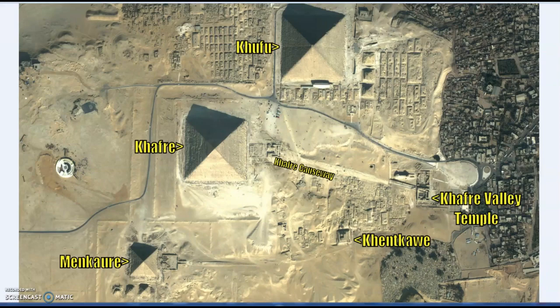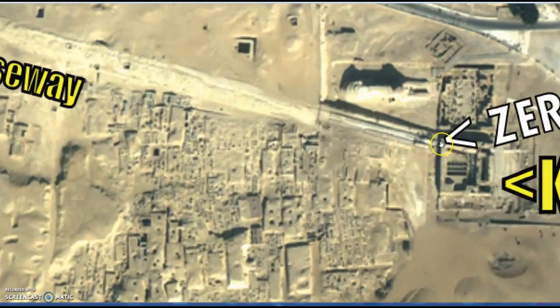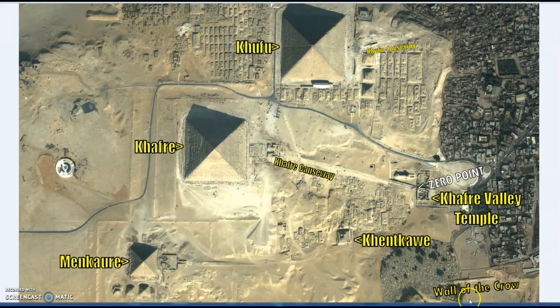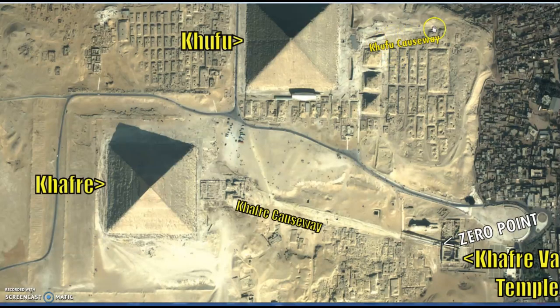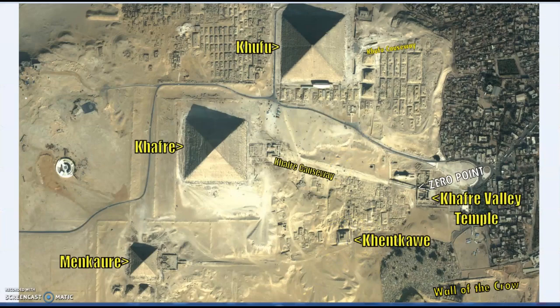So we'll strip all that away for a moment, and there we have the 0 point. There's a door there where the Khafre Valley Temple opens to the Khafre Causeway, and that's what I believe is a 0 point based on measures and alignments. We also have the Wall of the Crow, which was the boundary. South of that was like a small city workers area, and then we have the 3 major pyramids, the Khufu Pyramid or Great Pyramid causeway, and of course Khentkawes.